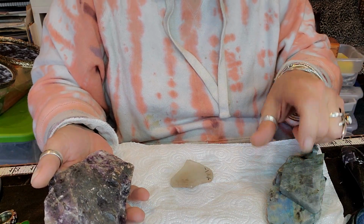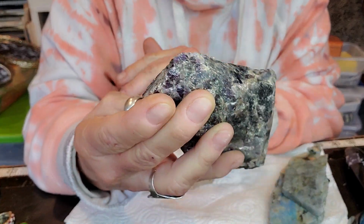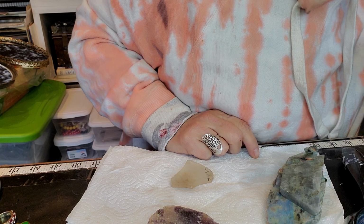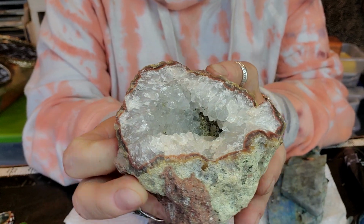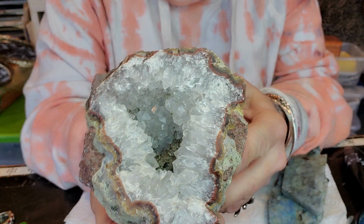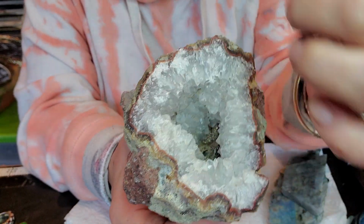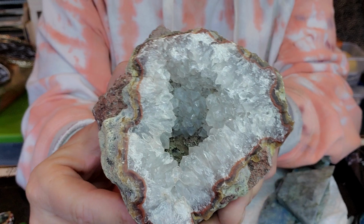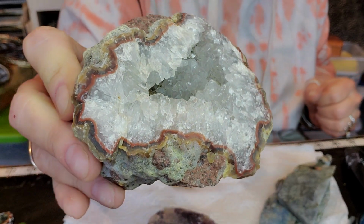So anyways, I'm going to slice this amethyst open and see if maybe I could cut a stone out of there. And what else did I get? Well, she gave me this on the way out. Her driveway is lined with, you name it. She said this was something Mexican agate. So it's encased with an agate there. I forget what she called it. Mexican agate something.